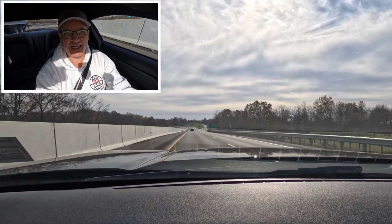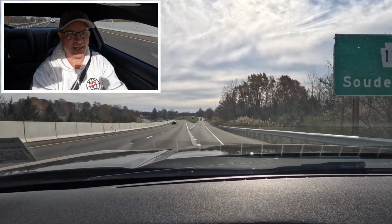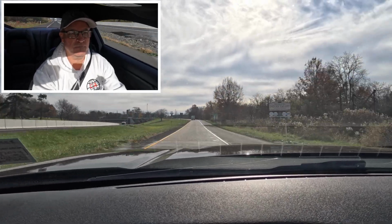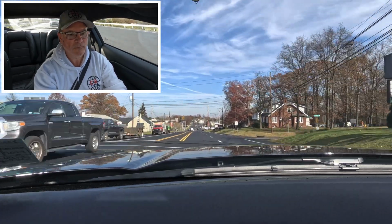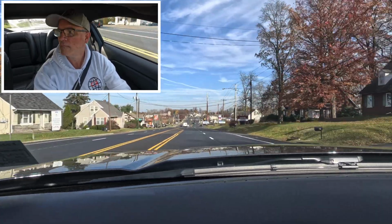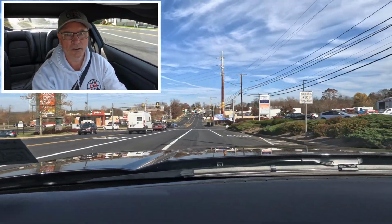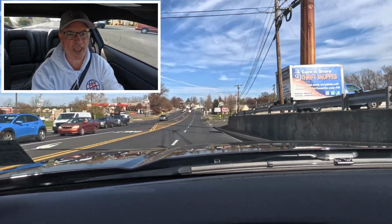Question is, do you think 10 gears is too much? Do you think this would have been better with the 8-speed automatic they have? Let me know about that in the comments. Still sounds great.